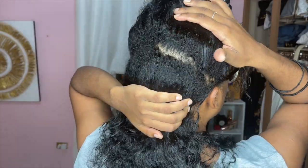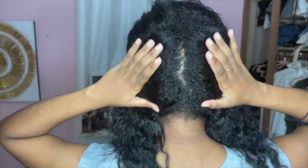I want to say my new growth is about an inch and a third. When I measure it, it comes up to about this much on my finger. So yeah, about an inch and a third based on the old time measurements.